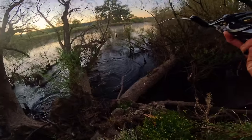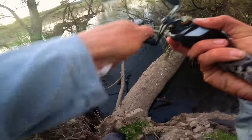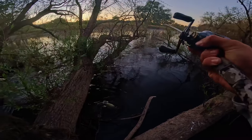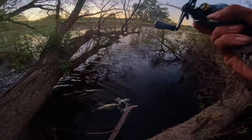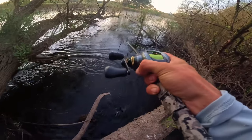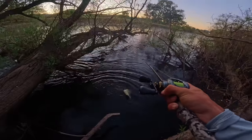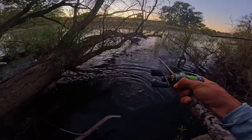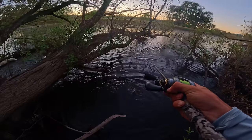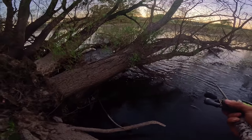God, good God, come out of there. Wow, he was quick, that fella. Holy mackerel, that was quick. So fast. Beautiful little fish. Whoa, can't get over how quick that thing was. He smashed it. He nearly got me downstream too. That was sick. Very cool.